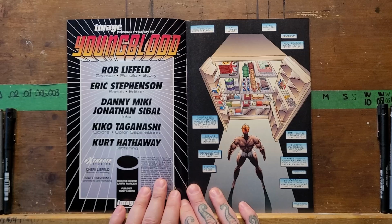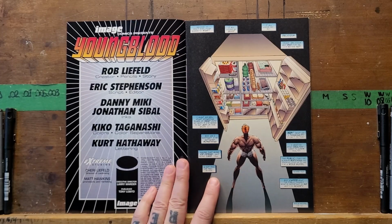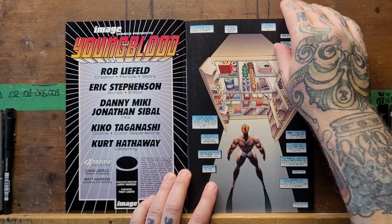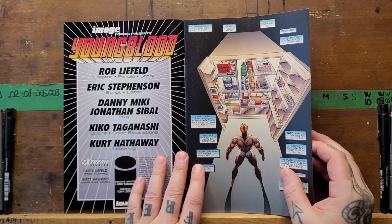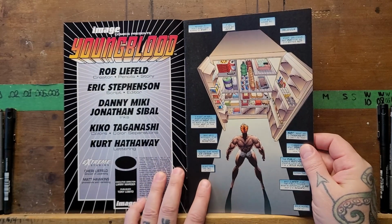Rob Liefeld, creator, pencil, story. Eric Stevenson, script and editor. Danny Miki, Jonathan Sibal, inks. And Kiko Takanashi is doing the colors. Kurt Hathaway on lettering. So Eric Stevenson is credited as editor, I guess. Yeah, as he does the script, he probably helps massage the story along.